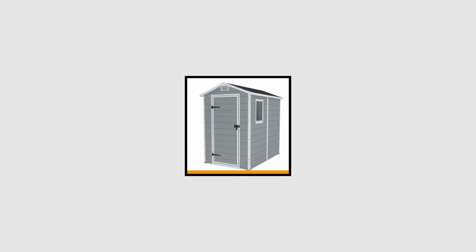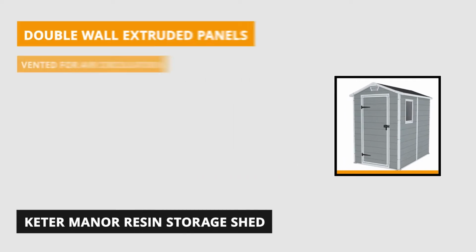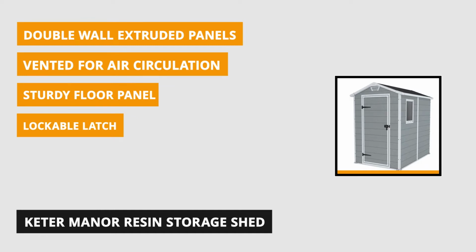At number 1 is the Keter Manor Resin Shed. This is an all-weather plastic outdoor storage. It's very attractive and has a narrow yet durable shed that neatly fits into small spaces alongside your home. You can use it for things like garden tools, lawnmowers, bike storage, patio furniture, and the like.